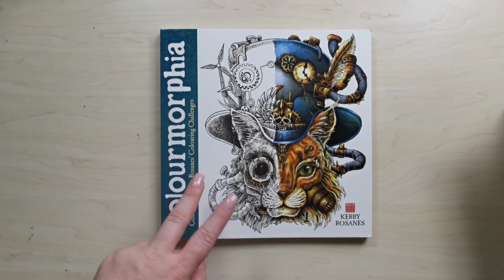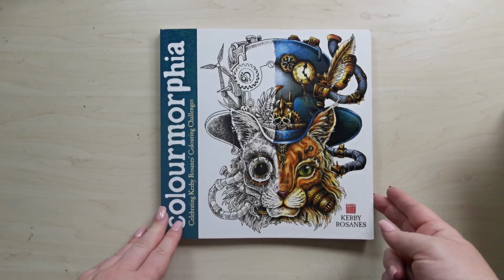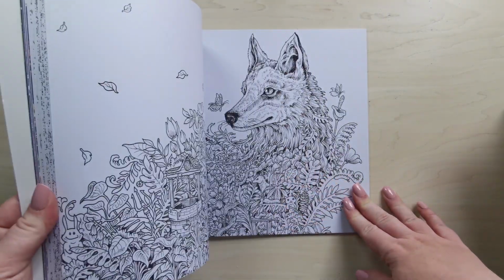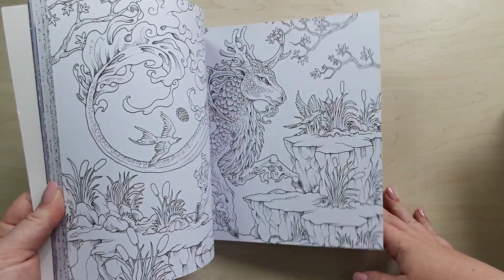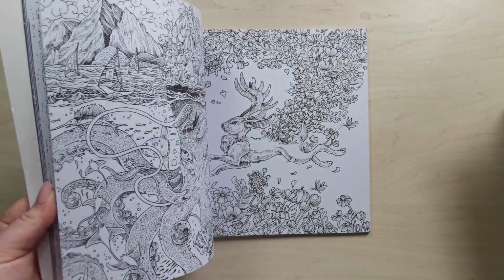Anyway, this is another Kirby Rosanes, and it is the Coloramorphia, and I know that this one has repeats of his other books in it, which is fine. I think I have a plan.